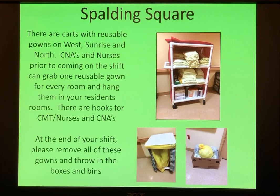So there are carts with reusable gowns. There's one on West, Sunrise, and North. There are actually more than that throughout as well, but those are the biggest ones. CNAs and nurses, prior to coming on your shift, you want to grab one reusable gown for every room that you're going to be in and hang them in your residence rooms on the little hooks with the labels above them. One hook is for CMTs and nurses and one is for CNAs. At the end of your shift, before you leave for the day, you're going to want to go through all your rooms and take those down and throw them in the boxes and bins labeled reusable gowns.